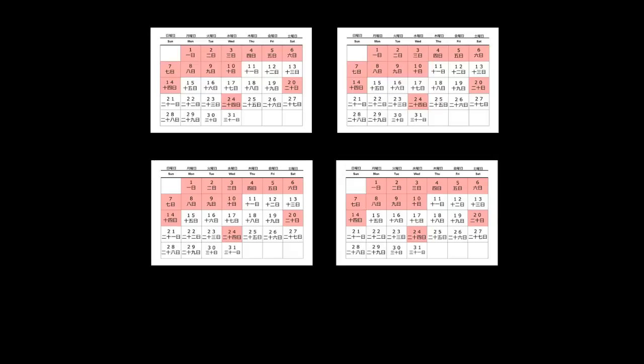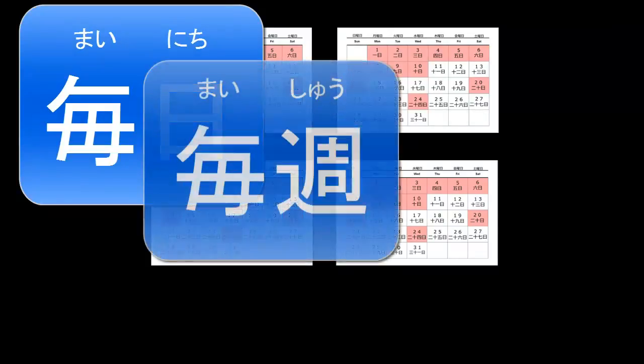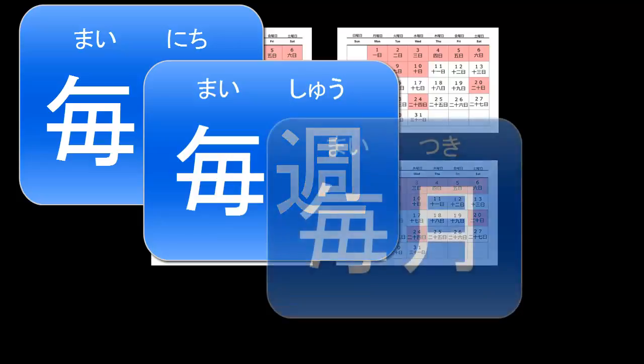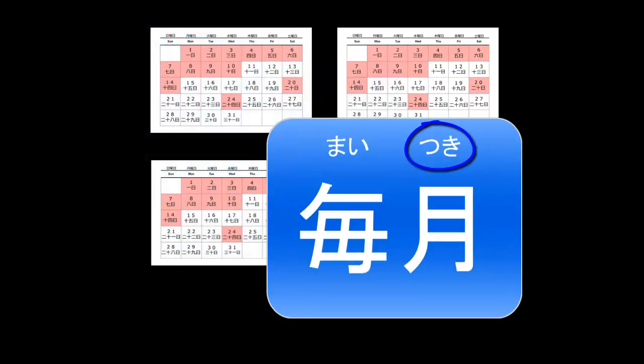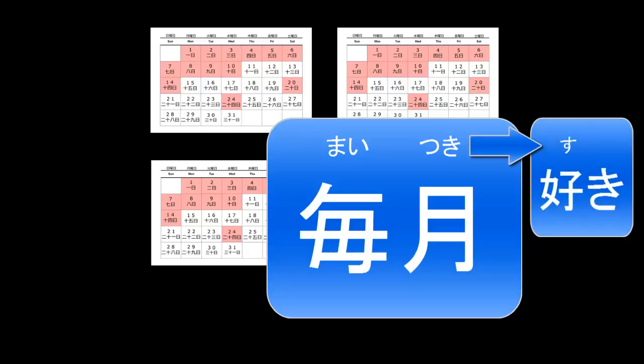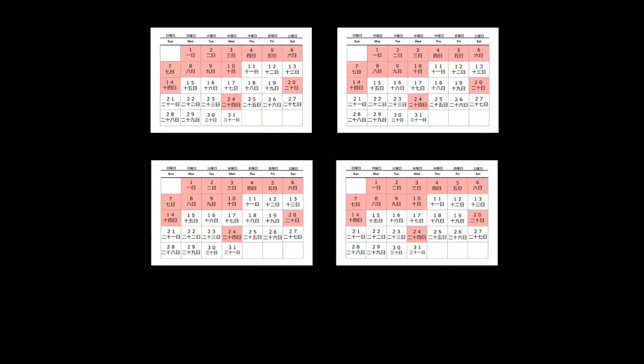Fortunately, with every month, it uses the same beginning portion as every day and every week. So we remember every day is 毎日, every week, 毎週, and every month, 毎, but not 月. We have to change now because this is the exception to 月. 毎月、毎月. Every month. Now that 月 portion sounds a little bit like 好き, to like. So perhaps we can remember that we like every month, because everyone has a birthday every month. So why wouldn't you like months? They're great. 毎月, 毎月, every month.